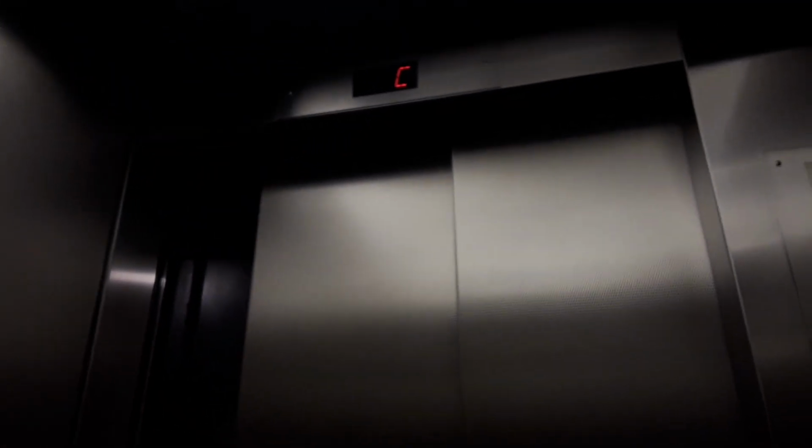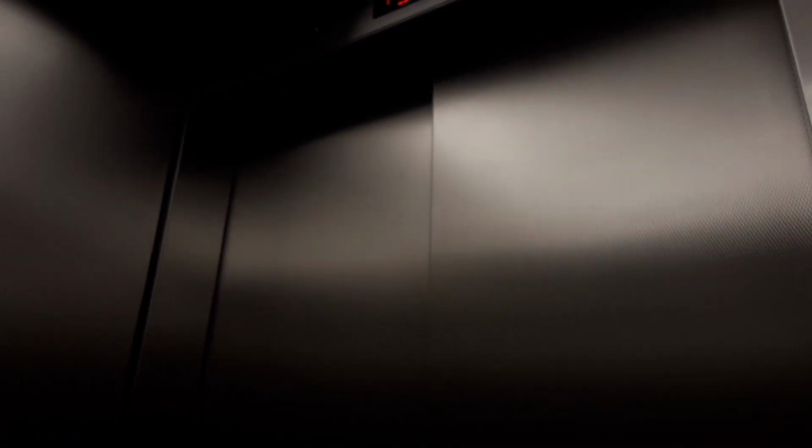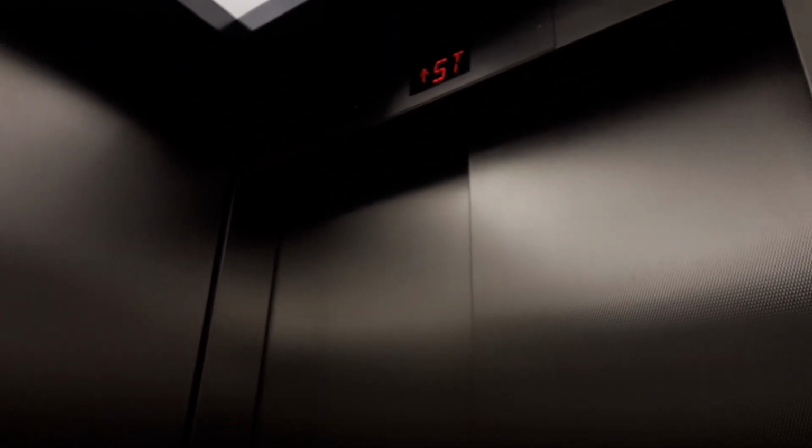ST. Let's listen to the motor. I think this is a hydraulic. Oh, door close actually works. Yep, this is a hydraulic.